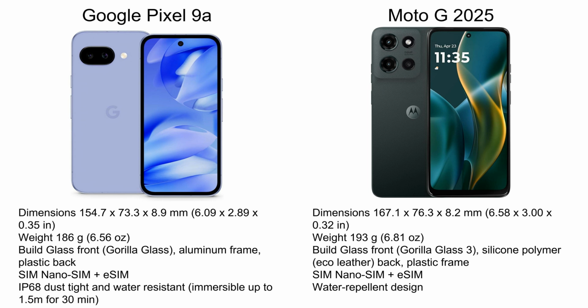While the Pixel 9a has a higher water resistance rating, the Moto G has a water-repellent design. Overall, the Pixel 9a feels more compact and sturdy, whereas the Moto G 2025 offers a bigger size with a softer back.